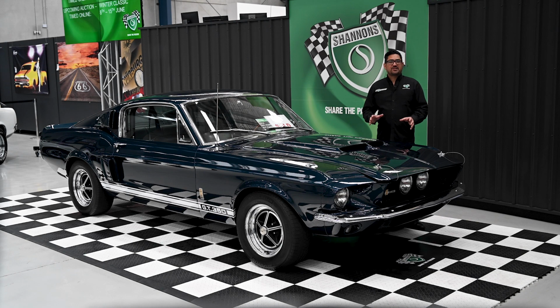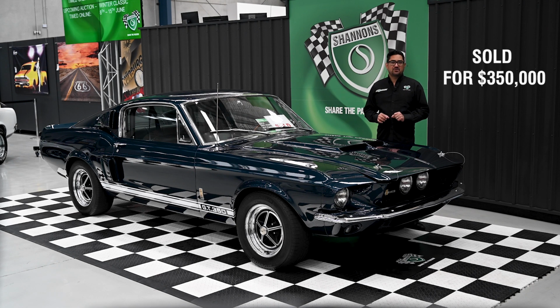And finally, one of the star lots of this auction was a 1967 Shelby GT350 Mustang Fastback, finishing at an excellent $350,000 world-class price after a bidding battle between a local and overseas bidder, and it was the biggest car price of the auction night.